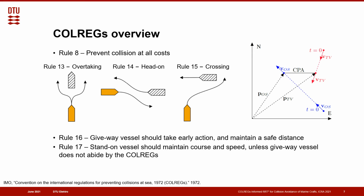Human navigators and automatic collision avoidance schemes primarily utilize CPA and TCPA as metrics for determining whether or not an evasive action must be taken. The closest point of approach, or CPA, is the distance at which two vessels will be when they are at their closest. Whenever this distance is less than some limit, an evasive action must be taken. TCPA, or time to closest point of approach, is the time until CPA, which is typically used for initiating the planning phase or as a limit for when a maneuver must be executed.